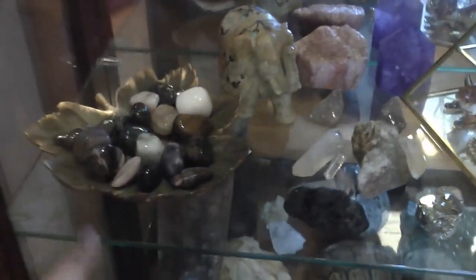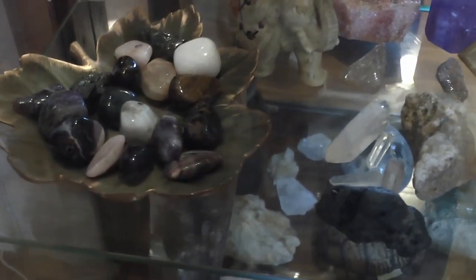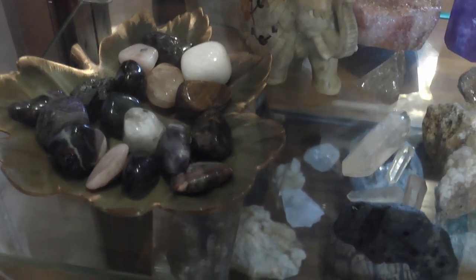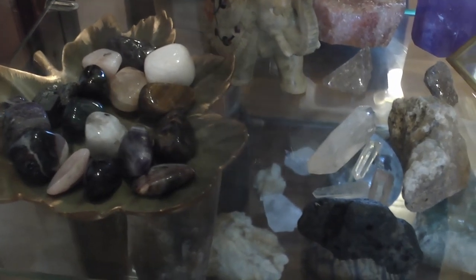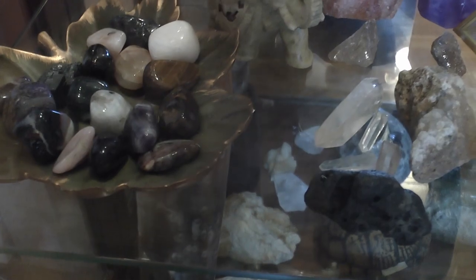Okay, so now we're down here. This is the second to last shelf. These are my tumbles. I think I told you guys that I'm not the biggest fan of tumbles, but I do keep some. I have some scattered about, but this is my tray of tumbles, and I'm not going to go through everything on there because there's a lot. But in a nutshell, I've got moonstone on there. I think there's a tiger's eye. There's amethyst. There's just a slew of things.